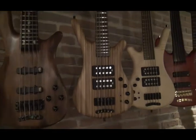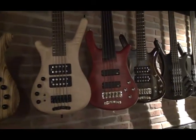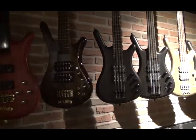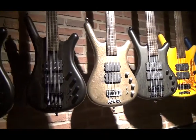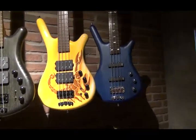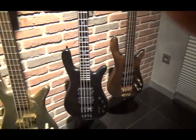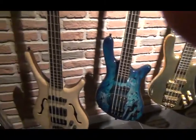So if you're a bass player and you love Warwick like I love Warwick, this is the Shangri-La, if you will, of exquisite Warwick basses. And this is just a few of them.